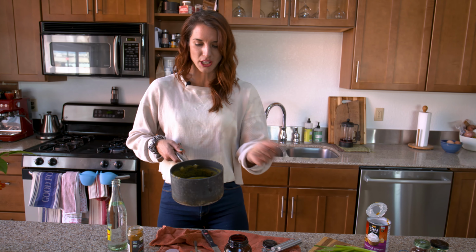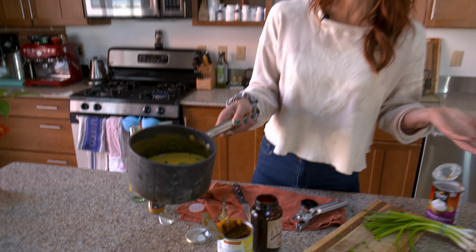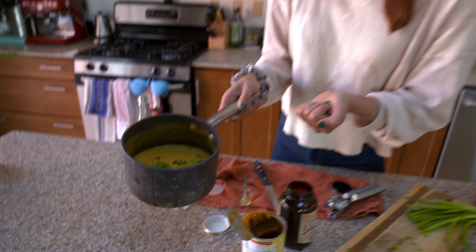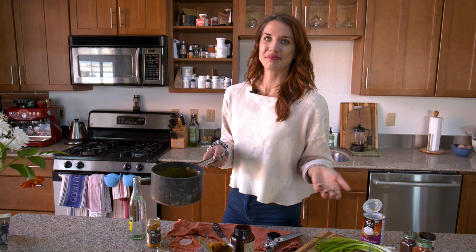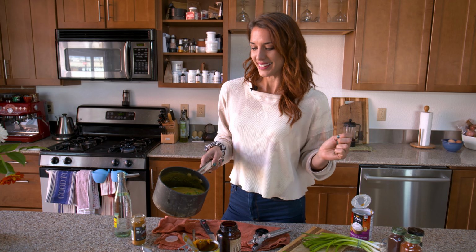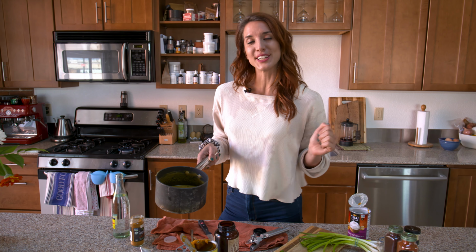So imagine a little less coconut milk and boom, you have a beautiful side dish. If you wanna add some protein, you can add some protein. If you don't wanna add some protein, you have a delicious soup. I hope you guys enjoyed my 3-ingredient soup recipe that smells amazing already because of that curry.